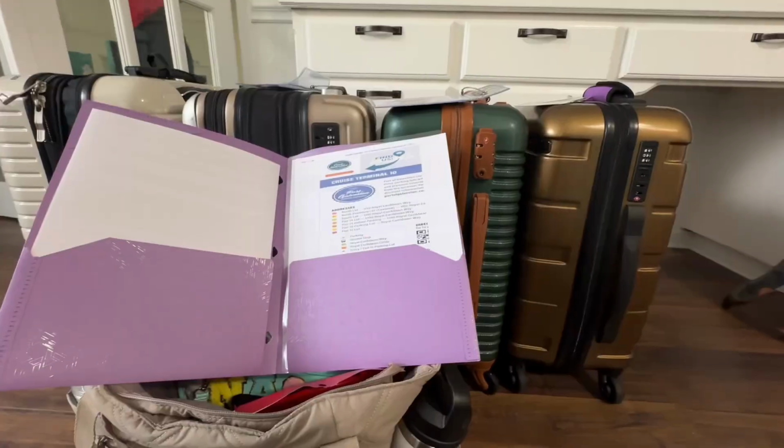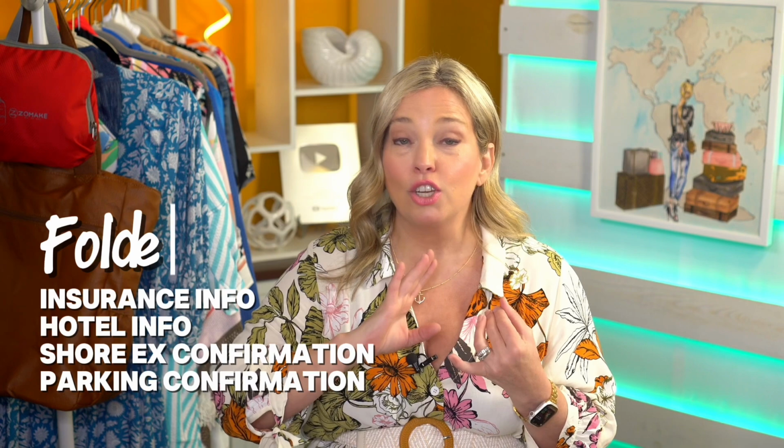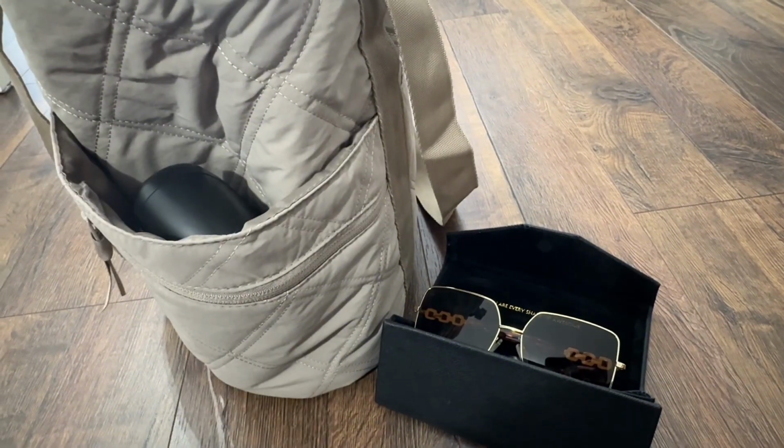I also put a folder inside my boarding day bag, and in that bag, I've got my travel insurance printed out, like the first page with the contact info in case something were to happen. Shore excursion tickets printed out, boarding passes, and any other reservations I've made, like a parking reservation, a hotel reservation, stuff like that. And all of that's going in that bag with my medication, valuables, wallet, laptop, boarding pass, and passport, and anything else I'm going to need on day one. You might also want to put some sunglasses in there just in case you go out on the open decks when you're on the cruise.